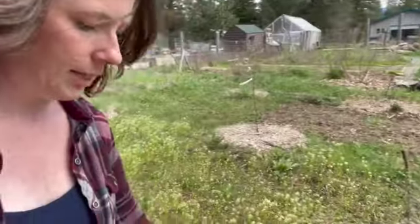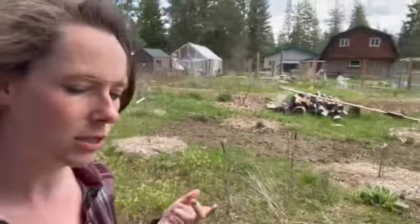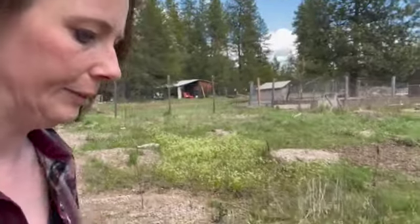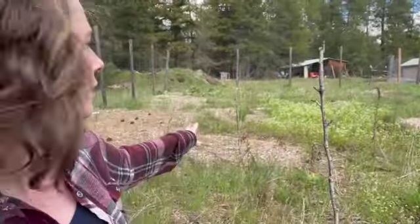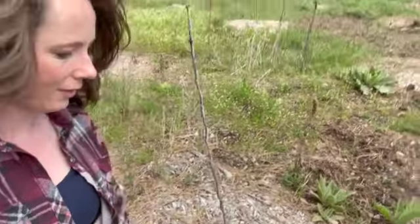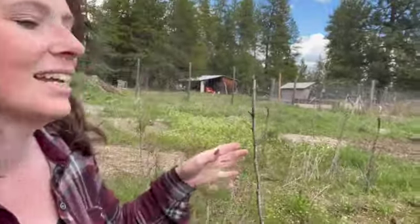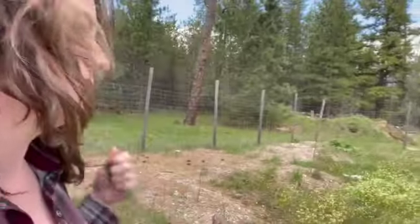This poor little Bosc pear tree just never really did anything. Sometimes when you get bare root starts, they just don't do a lot. And then, oh, this is the Bosc. That must have been the Comice. So this Bosc has one little live branch down here at the bottom. I just keep blessing it and hoping one day it's gonna turn into a tall tree. One can hope. It's just fine.